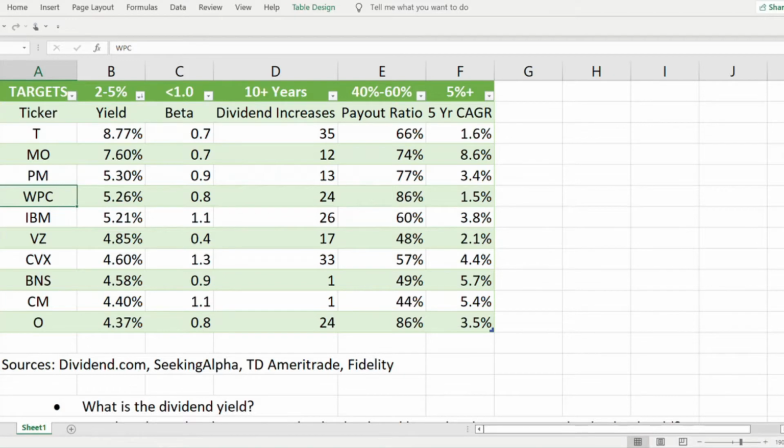It's a REIT at 5.26. They have a good beta of 0.8, 24 consecutive years of dividend increases, which is incredible. Now the payout ratio here is high, but it's a little bit of a misnomer because they are a REIT. They actually have to have a high payout rate. The way you think about them is actually AFFO, but for simplicity here, I'm just going to show you the payout ratio, which is 86%, and a 5-year CAGR of 1.5%.